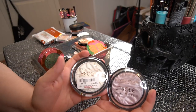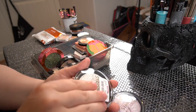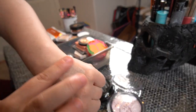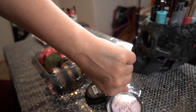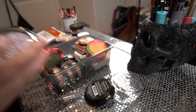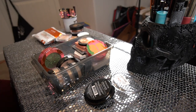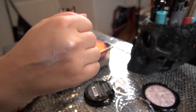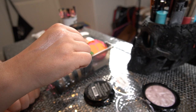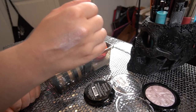I have these two Makeup Revolution strobe highlighters. I just picked them up because I knew that they were duochrome just by looking at them. And they are super pretty. Well, there it looks dull, dull, dull. But on the hand, it's actually very pretty. It's got like a blue shift to it. And this one is also very pretty, but I'm not really wild about the texture of the formula. It's kind of dry, it's kind of dusty. It just doesn't feel good. I might declutter these.